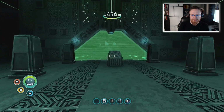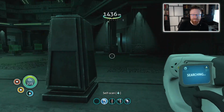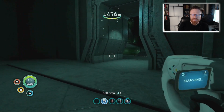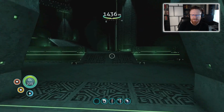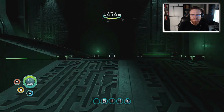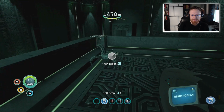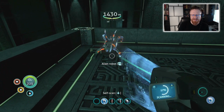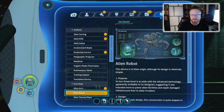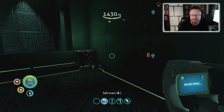Okay, so there's a big door over here. But it requires a second blue tablet I don't have. I could craft one with kyanite. Wouldn't be surprised if they make me craft at least one. But let's see what else is in here. Just a little crab man. Oh, you're so adorable. So that's it. Big empty room.